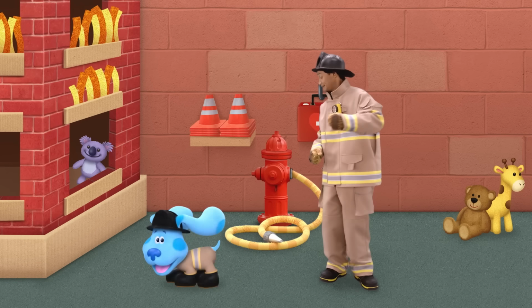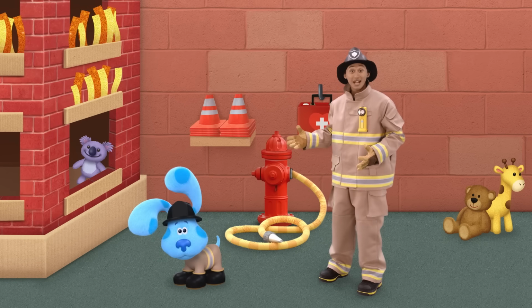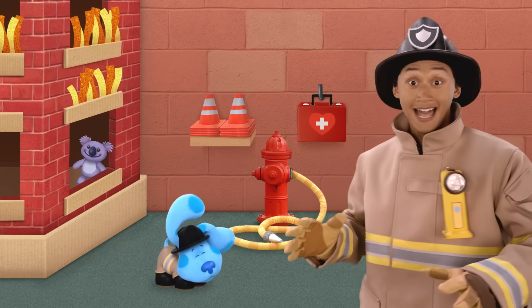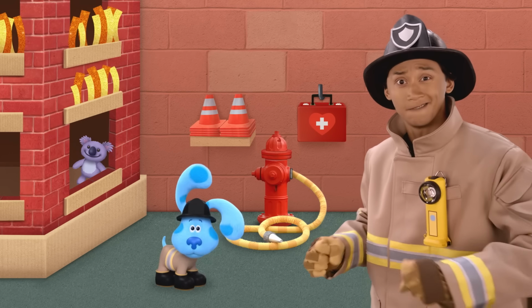Oh, an emergency! That koala's trapped in the fire! We've got to put that fire out! Aha! What could we use to rescue this stuffy?